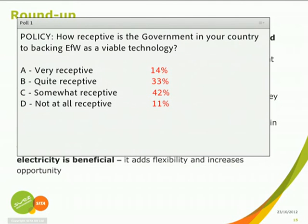So I don't know, guys, if you can come back on the line, but what do you think about those results? I think that's pretty encouraging for energy from waste generally. Just 11% not interested, it seems, and overwhelmingly there's a good response to energy from waste. What do you make of that?